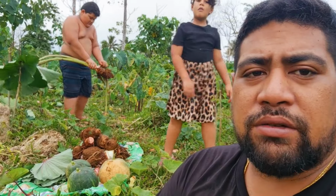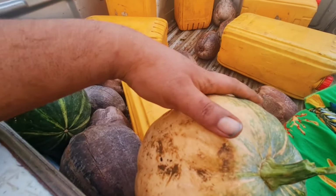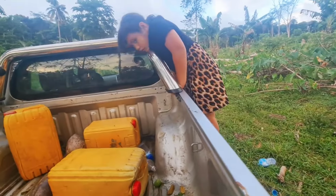I unknowingly clipped my hand onto the barbed wire for the fencing. I was bleeding, but that's okay. We're just about finished now. Over there, I'm getting the taro ready, and then after that, we'll grab everything and then we'll head to the house. Alright fam, we're about to head off now. Got our coconuts, mokengi for the soup, coconuts for the luau, taro in there as well, pumpkin. Yeah, we're gonna head off now, guys.